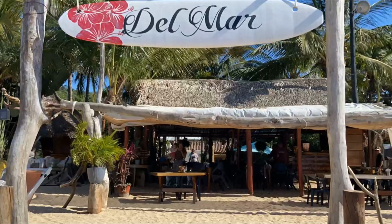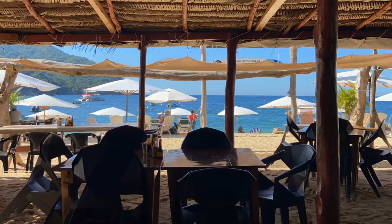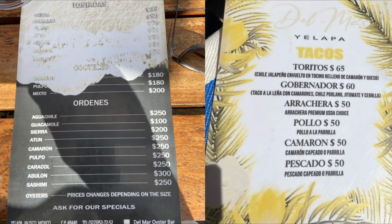Since we had a late breakfast and had some of those La Collas and a couple tacos on the way back from the waterfall, we really weren't that hungry when we got here. But in case you want to see what options they have, here's a look at the menus.